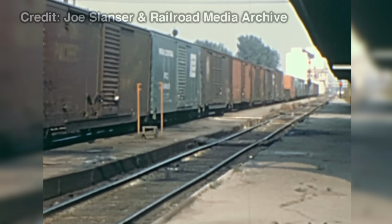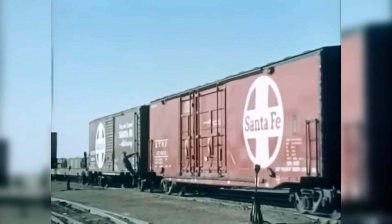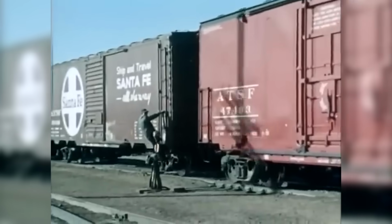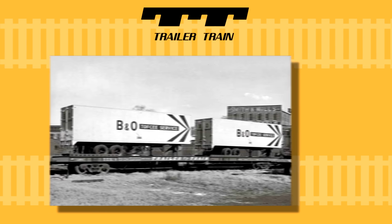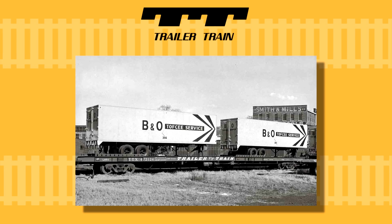These regulations greatly hampered profits for the railroads, so company executives got together in 1973 to devise a boxcar pool that would be exempt from the AAR rules. This railcar pooling concept had previously proven popular with the creation of the Trailer Train Company in 1955. It standardized trailer on flat car service and infrastructure and created a shared pool of flat cars.